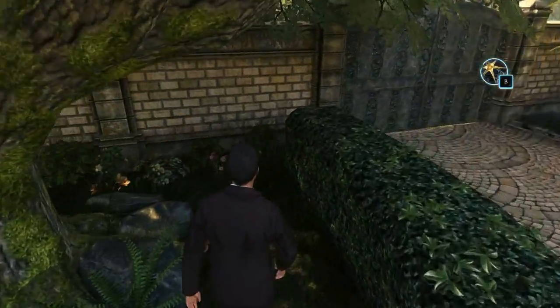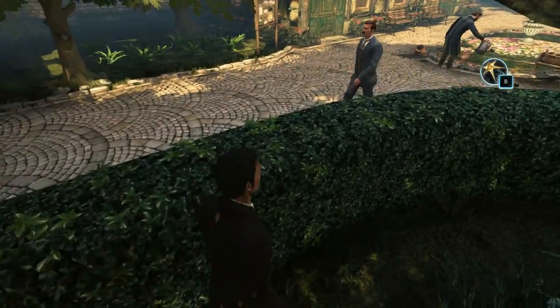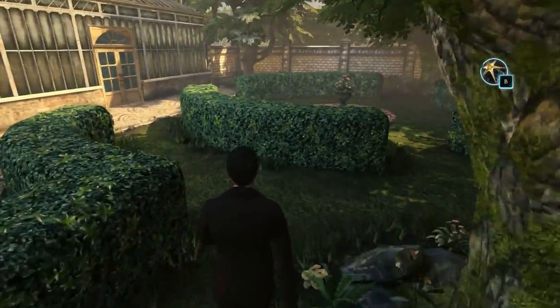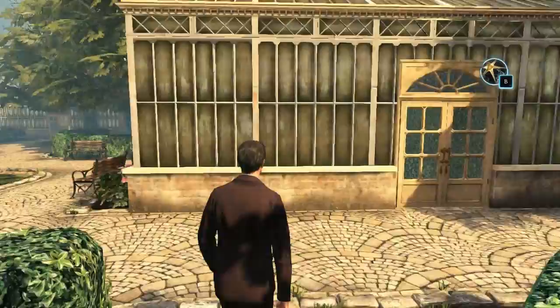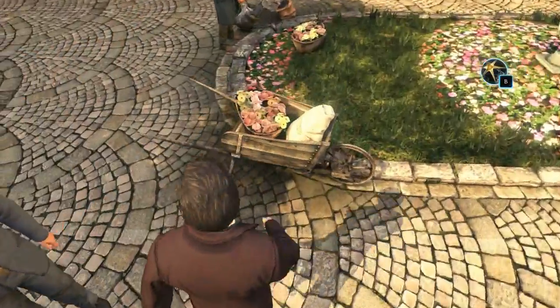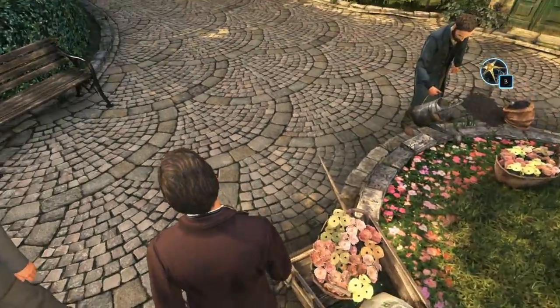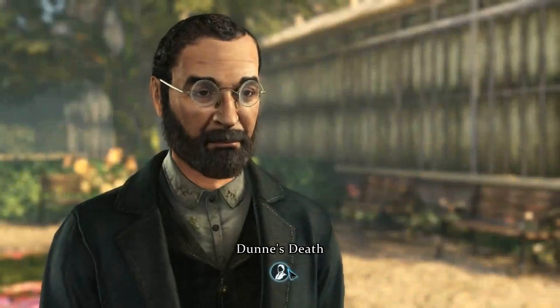So the dude's father is dead. Those mushrooms? The dude's father is dead. And I suppose we have to figure out how he died. Nice flowers. Not really sure what I'm looking for, to be honest.